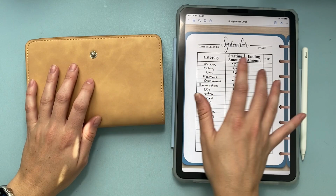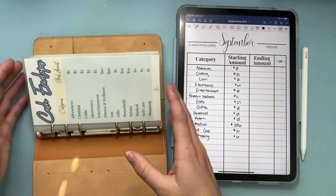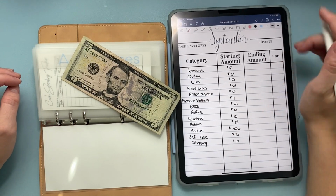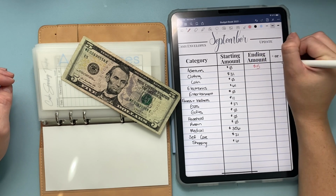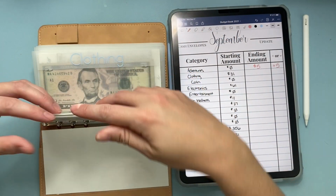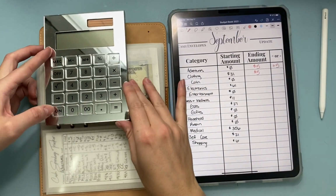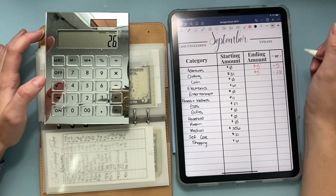So we're starting today with my cash envelopes, and that is what we are going to start counting up. My first envelope is Adventures, and we have just $5 in here. And spoiler alert, there's going to be a lot of just $5. If you watch my last cash stuffing video, you know. So that was an increase of $5 though, so that's great news. Clothing also just has $5, so we'll just leave that in there. We started with $31 and now we have $5, so that was a decrease of $26.